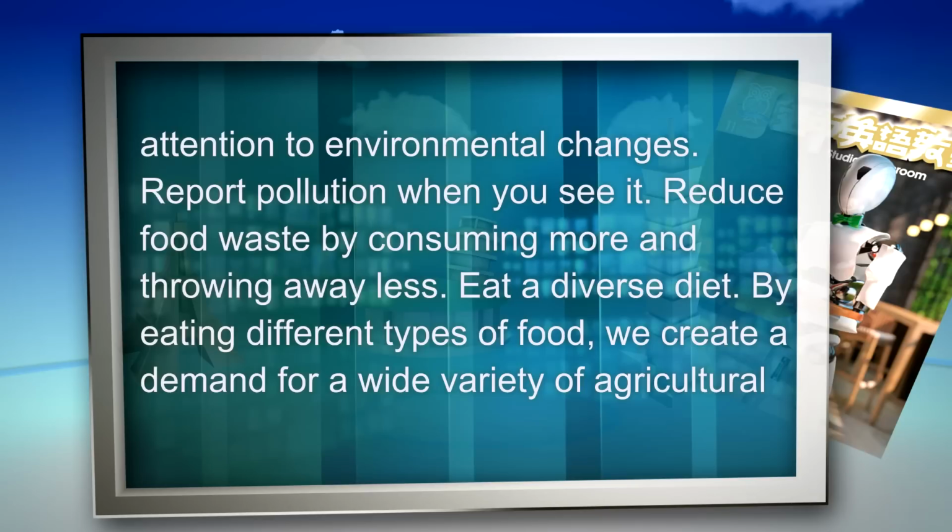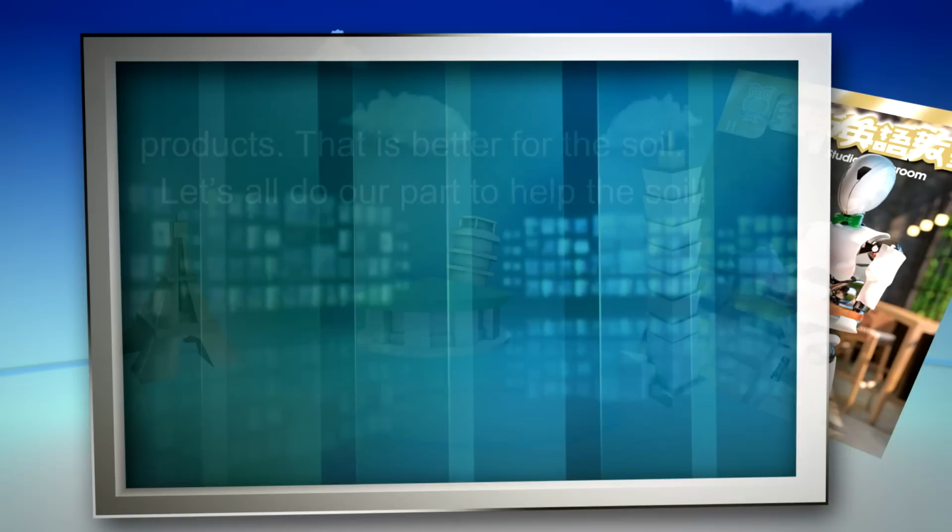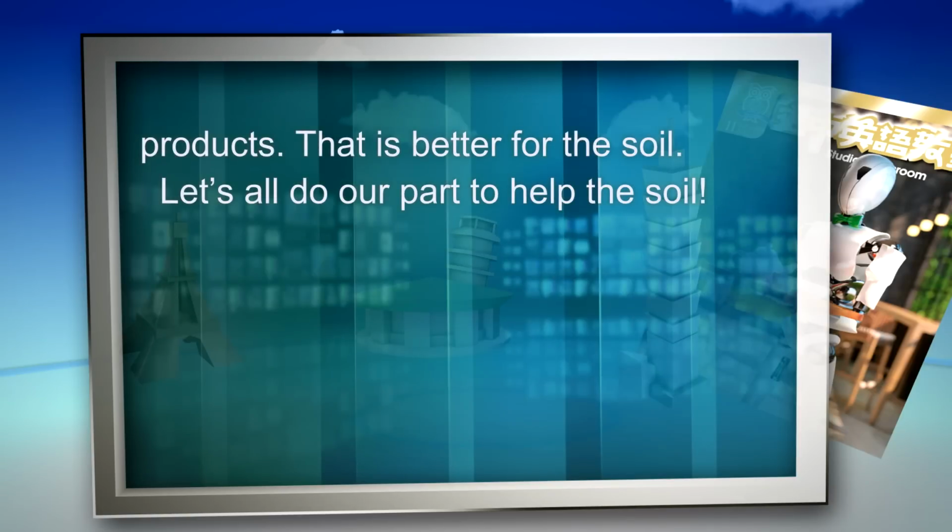Eat a diverse diet. By eating different types of food, we create a demand for a wide variety of agricultural products. That is better for the soil. Let's all do our part to help the soil.